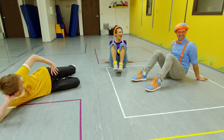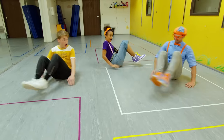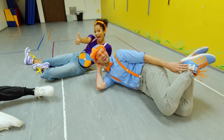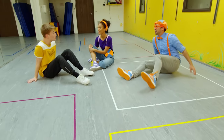All right. Ready? You guys wanna try it? Yeah! Ready? Let's go. Go. And go! Whoa! And ready? Strike a pose! Yeah, Meekah! Okay, Blippi. That was awesome! You guys did so good!